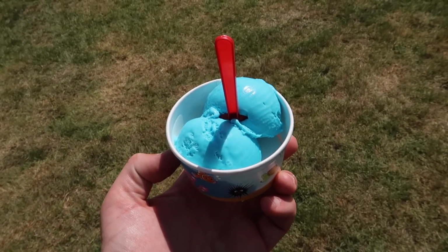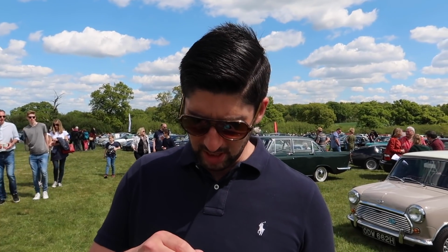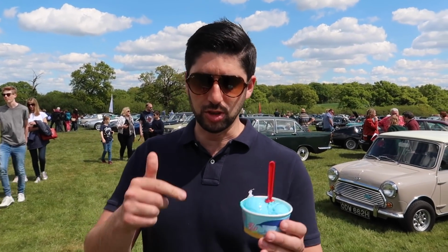Oh yes, I'm on to a winner now, guys. This is what it's about, guys. Bubblegum flavored ice cream, two scoops. But I'll take this moment right now before I indulge and destroy this.